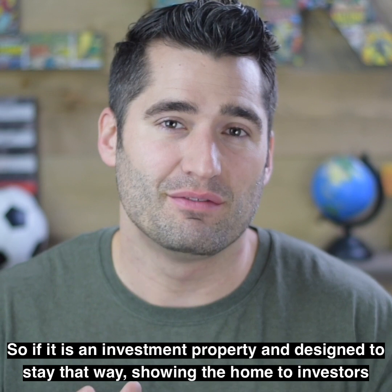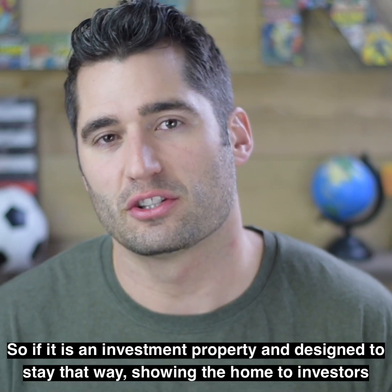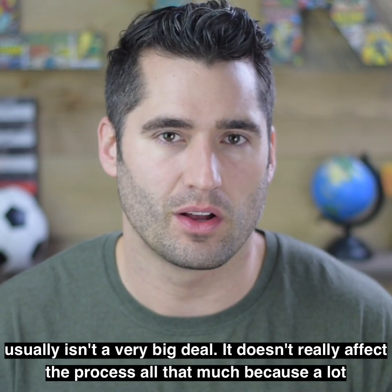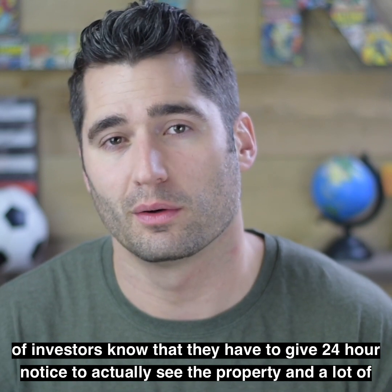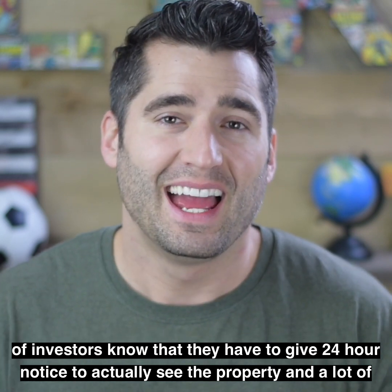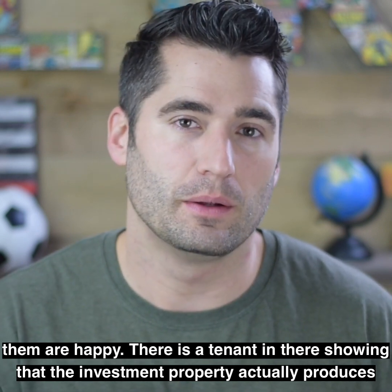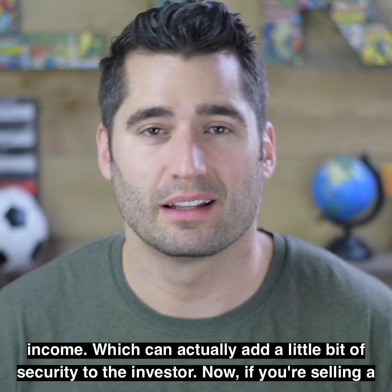So if it is an investment property and designed to stay that way, showing the home to investors usually isn't a very big deal. It doesn't really affect the process all that much because a lot of investors know that they have to give 24-hour notice to actually see the property, and a lot of them are happy there is a tenant in there showing that the investment property actually produces income, which can add a little bit of security to the investor.